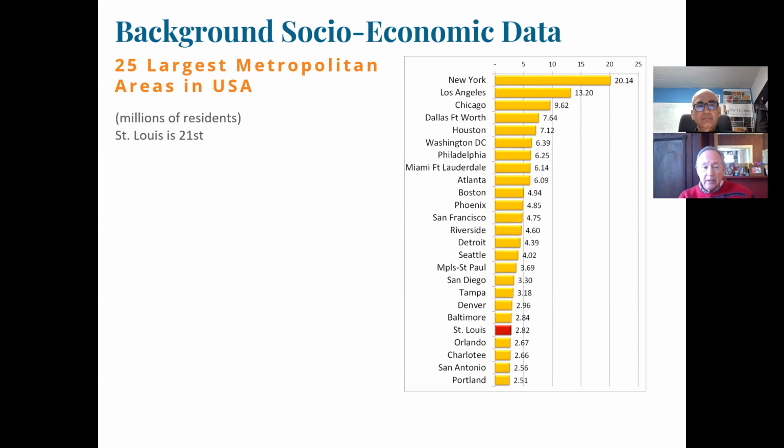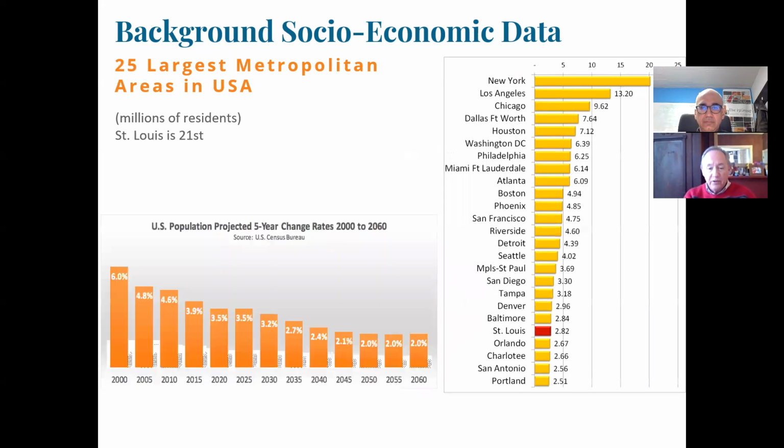As a result, we are now the 21st largest metropolitan area in the United States. Keep in mind, there's over 380 metropolitan areas defined in the United States, so 21st isn't bad, but 40 years ago, we were 15th, 16th. We're growing a little bit every decade, but we're not growing as fast as a lot of our competitors, our peer metropolitan areas, as you can see. So we're slipping down the rankings a little bit.